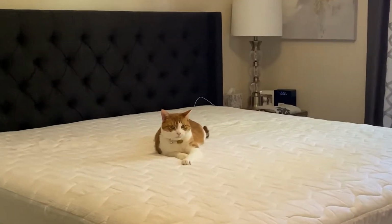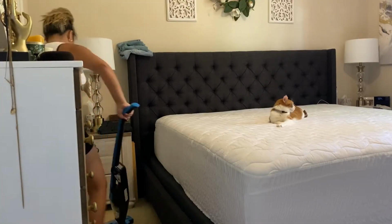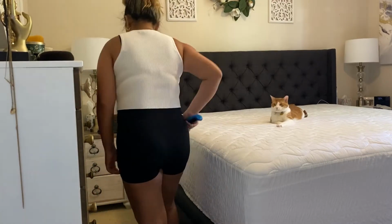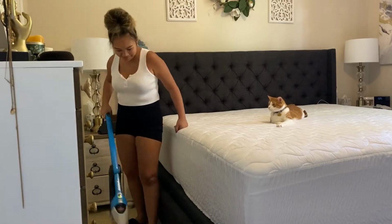Yep, this is what's been waiting for me in her bedroom. Here's a funny cat. Anyway, so I'm just vacuuming the carpet. It's pretty tight here, so there's not much to vacuum, which is good, so I can just move on to the next one.